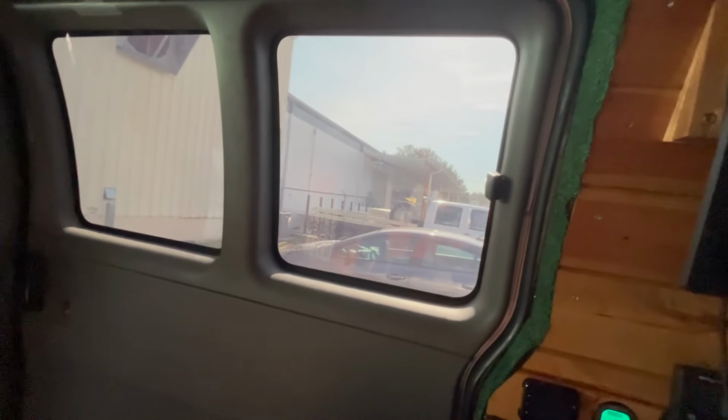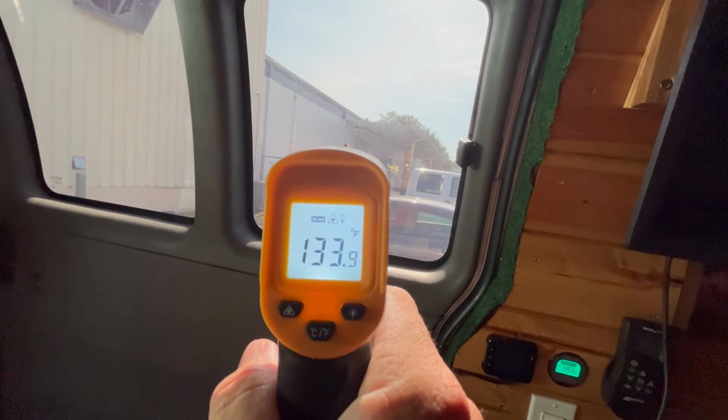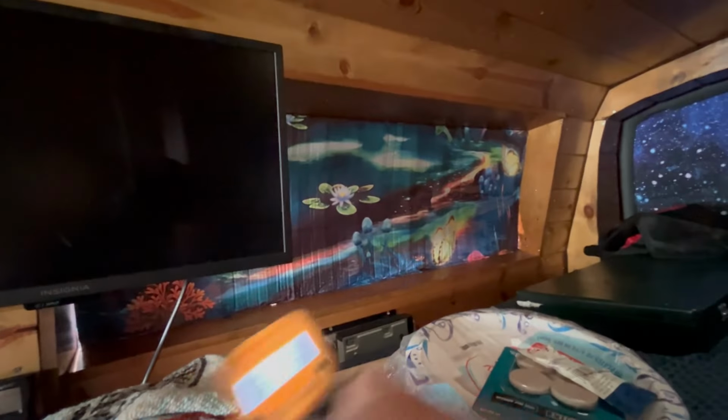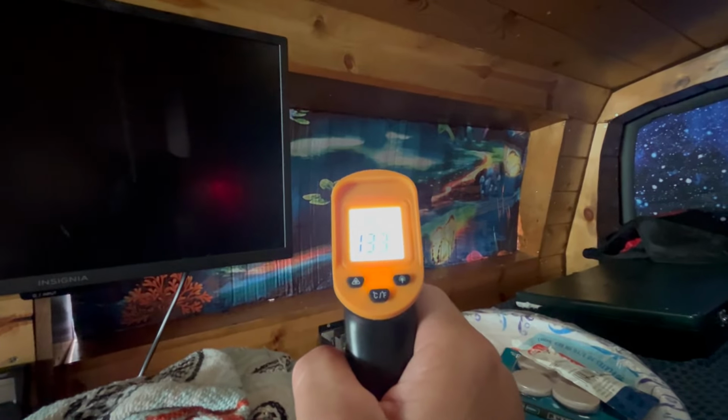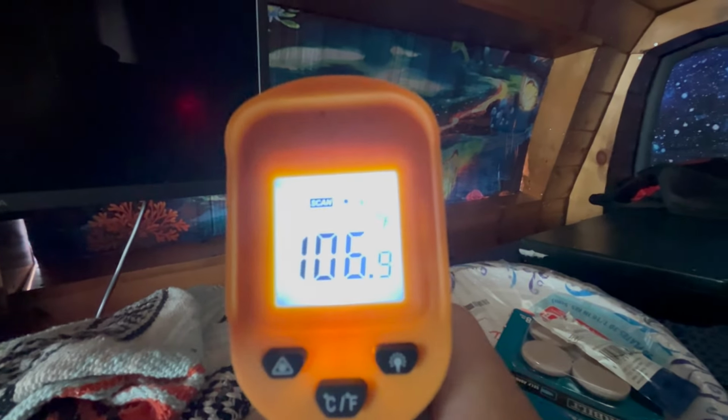All right, so we've got the first window, 133 degrees. We will then move into the back with the Reflectix. 106. I would say that Reflectix is working pretty dang well, guys. So, I mean, that's a 25 degree temperature swing.